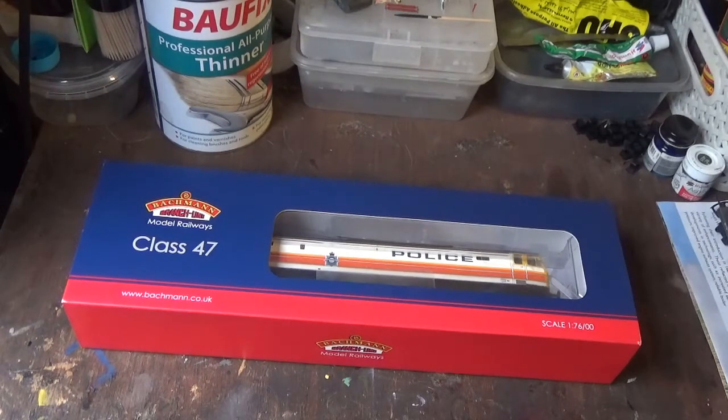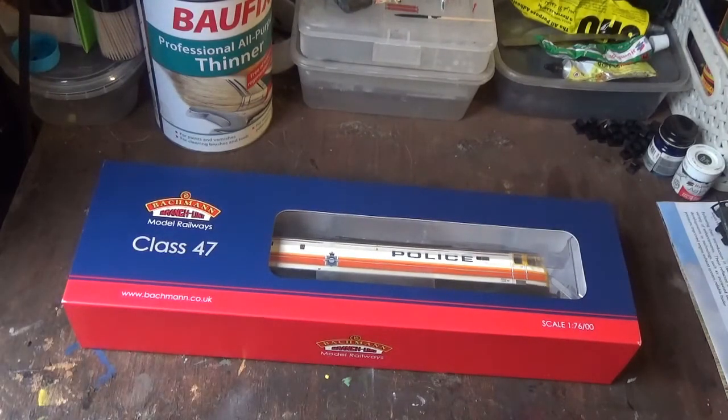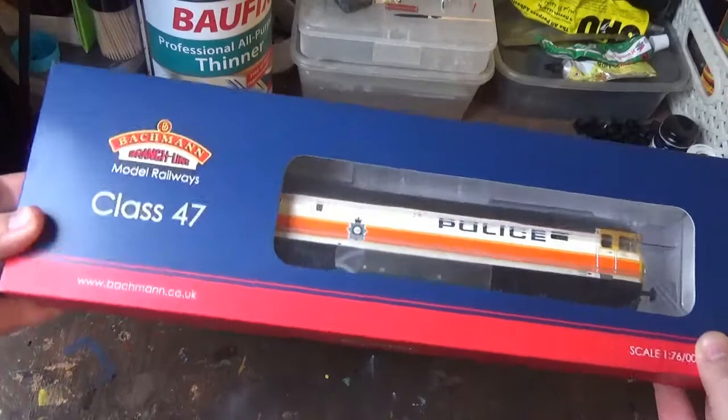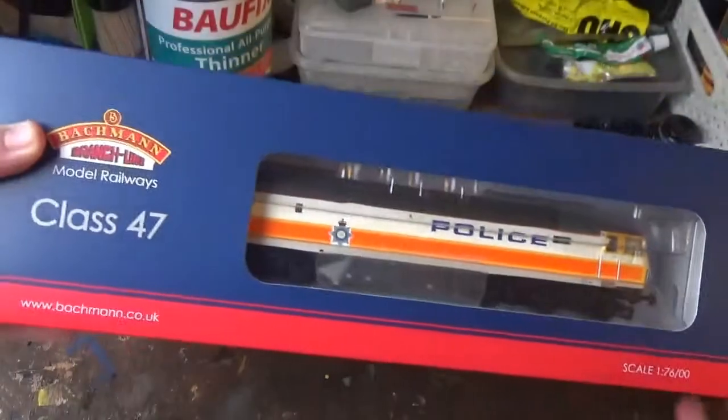Now, the Helgen model of 47829 is not very easy to get hold of. I think it's fair to say it's quite sought after, because I haven't seen many of those going up for sale on places like eBay. This model, however, has been made by Bachmann exclusively for Kernow, and this model only came out last year. And when I went to Worley, I figured that because I've been wanting a model of this for ages now, it's finally time to own one. And so that's what I did. I went into Kernow's stand and I bought this. And I am very, very happy that I've now got this model in my collection.